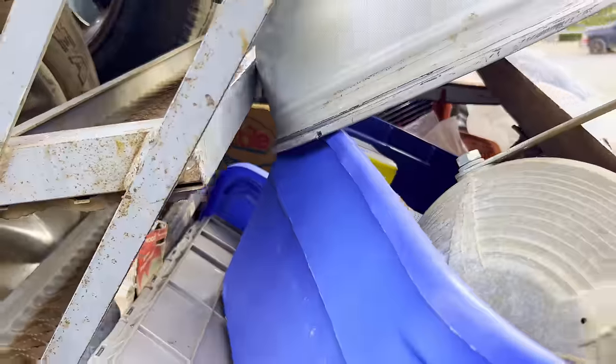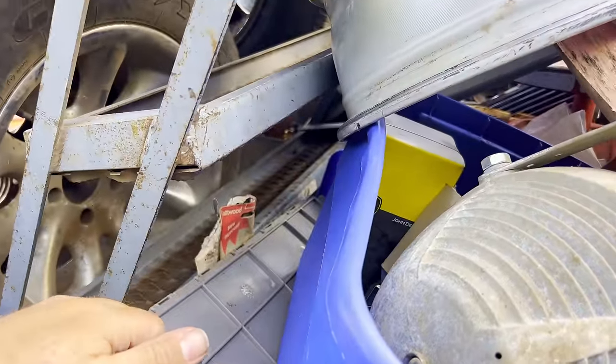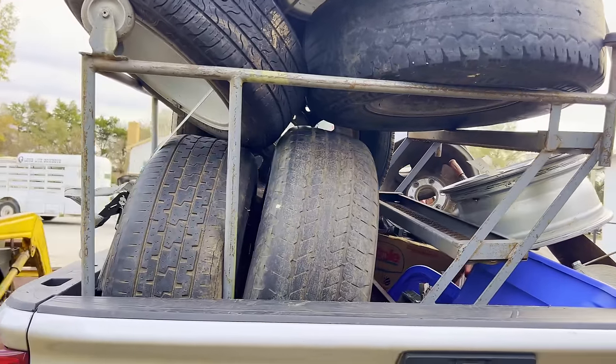Can't win them all. Yeah, I'm going to have to take this back. I'll go through it later. A lot of the stuff in these tubs, like I say, is just going to be pure junk that I'll just throw in a car and crush. So I'll be able to reduce this down pretty quickly. Plus, obviously, all the wheels are going to be scrap. I'll throw those on my scrap wheel pile.